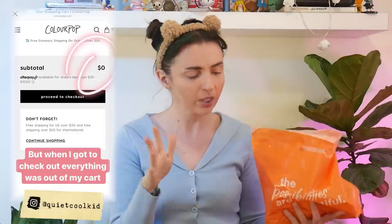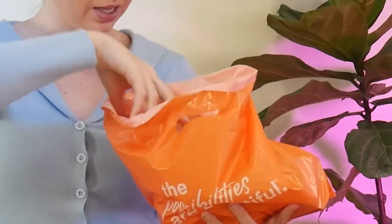I tried to order these items during the main Colourpop release a few weeks ago, and although I did make it to the queue, I wasn't able to buy anything. Though a lot of people in my Discord did have a lot of success buying stuff, so I don't think it was impossible, but I was 10 minutes late and missed the entire thing. So let's get into it and talk about the Animal Crossing Colourpop makeup collab and all the pieces from it.